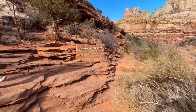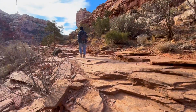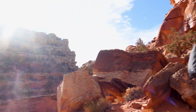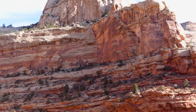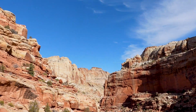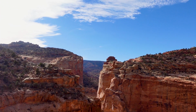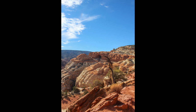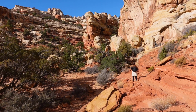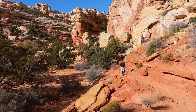Here's Cassidy Arch Trail, 1.5 miles. The Cassidy Arch Trail is about 1.5 miles out and back. The total elevation gain is about 400 feet. This was my favorite trail of the trip so far. It would soon be dwarfed by Zion because it's Zion, but Capitol Reef really is underrated. It has really striking colors and some great hikes.